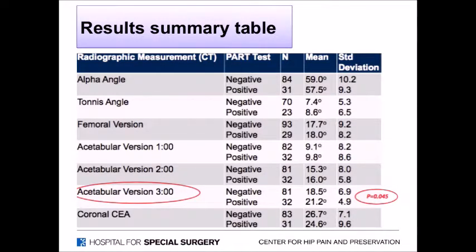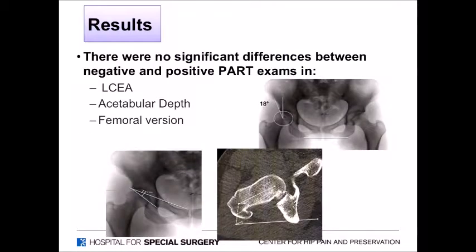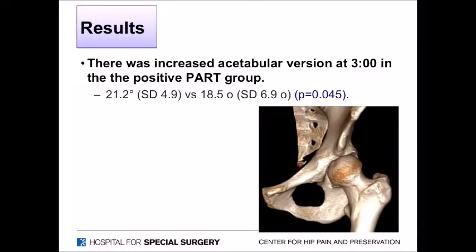And this is the summary of our results, showing it was consistent with acetabular version having a p-value of 0.045. There was no significant difference in hip range of motion between the positive and negative PART patients, and no association between a positive PART and a positive anterior apprehension test. There were no significant differences between a negative and positive PART with regards to lateral C angle, acetabular depth, and femoral version, but we did find a correlation with acetabular version at 3 o'clock being increased, which is maybe another sign of acetabular deficiency in the anterior part of the acetabulum.